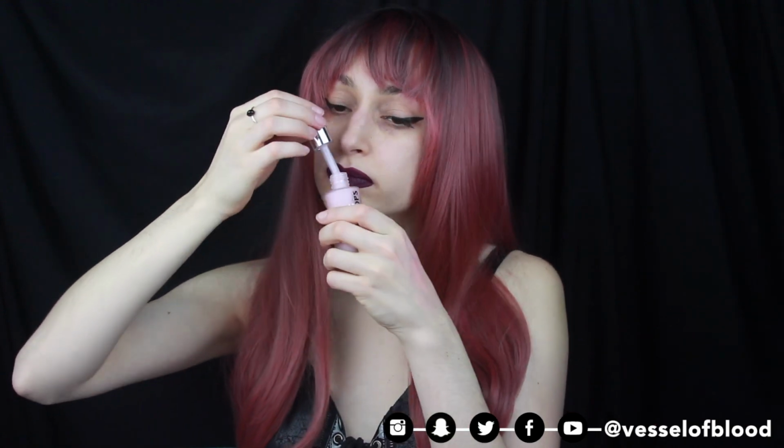Alright, what's next? Ooh. This is the Soft Focus Glow Drops from Radial, the Illuminating Ultimate Glow Primer. I've never gone for glowy skin, but this makes me want to try it. It sounds fun. Use before makeup as the ultimate illuminating primer or use on its own for a dewy complexion. Shake well before use. Ooh, I love anything with a dropper. It's just so aesthetically pleasing to me. I don't know what it is.